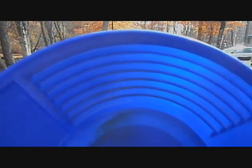First pan. I don't know if you can see it. There's a nice piece right there.